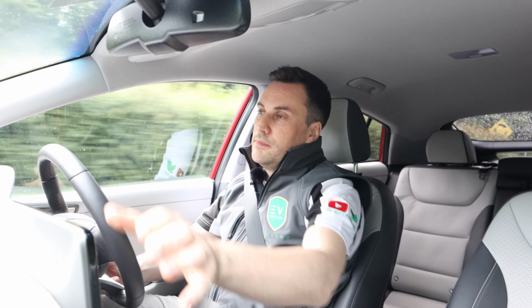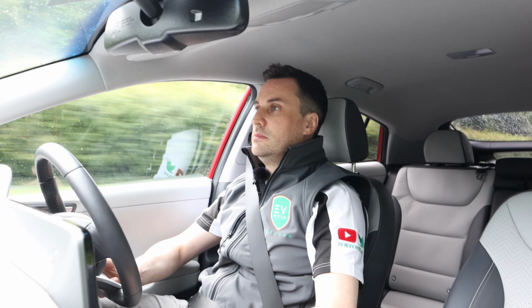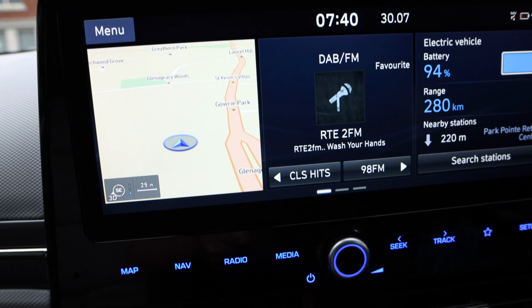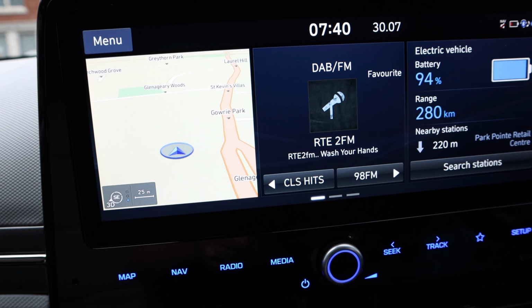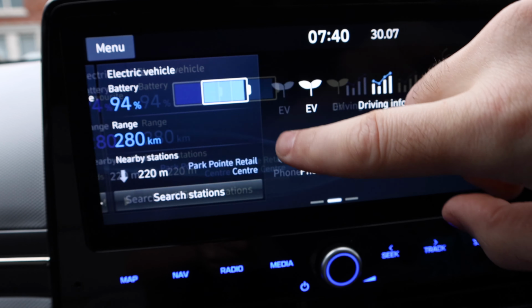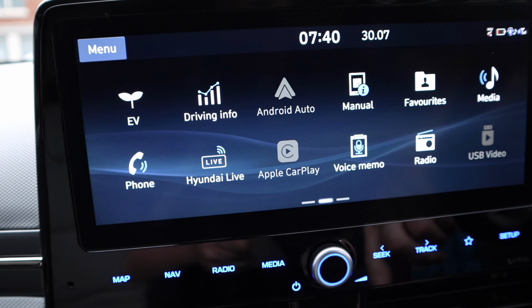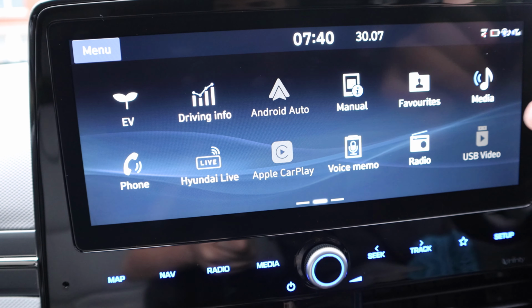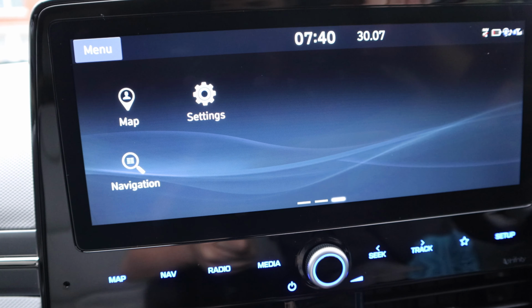In the center of the dash, you have the main infotainment system, and it's broken up on this version into 3 different panels. So you've got the inbuilt satellite navigation on the left hand side. In the middle, I've got the radio. On the right hand side, I've got battery vehicle information, percentage of battery, range, and nearby EV charging stations. And you can change that then over to finding out more about your EV information.